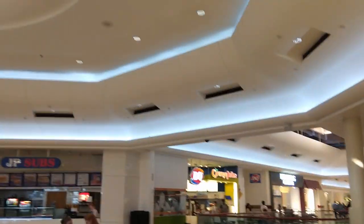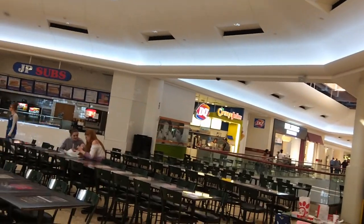Smoothie Paradise set initial upon the 90s renovation. That was a McDonald's. JP Subs, well, say it with me, Blaine, obviously a former Subway. And as far as food courts, this still does appear to have a pretty nice look to it.